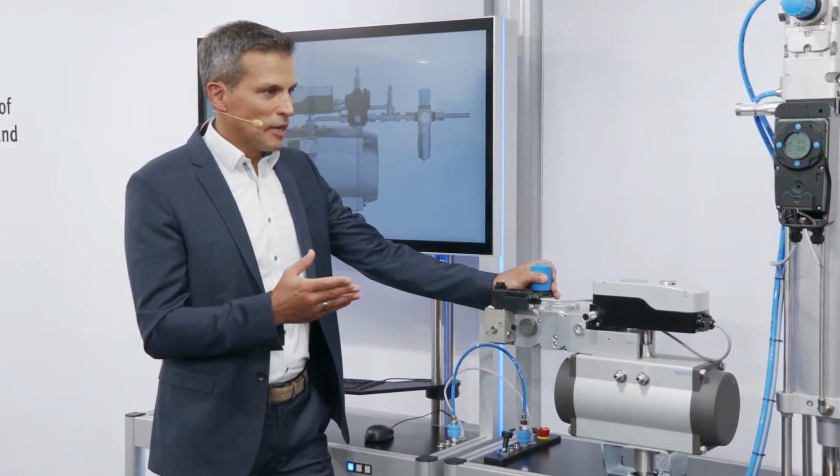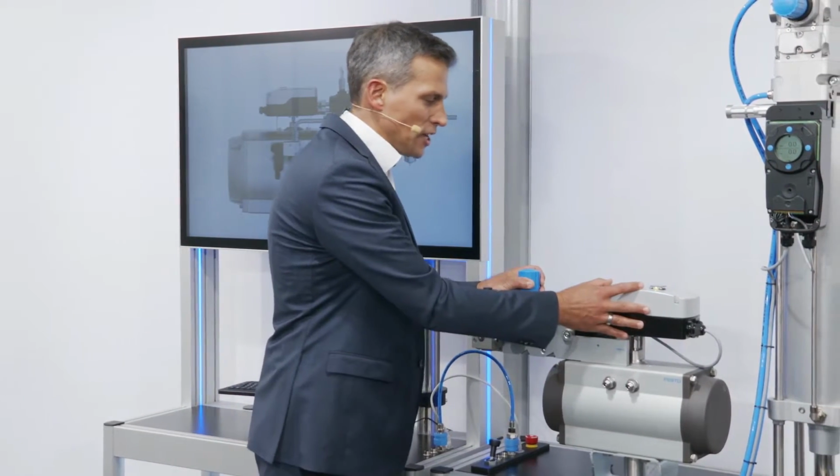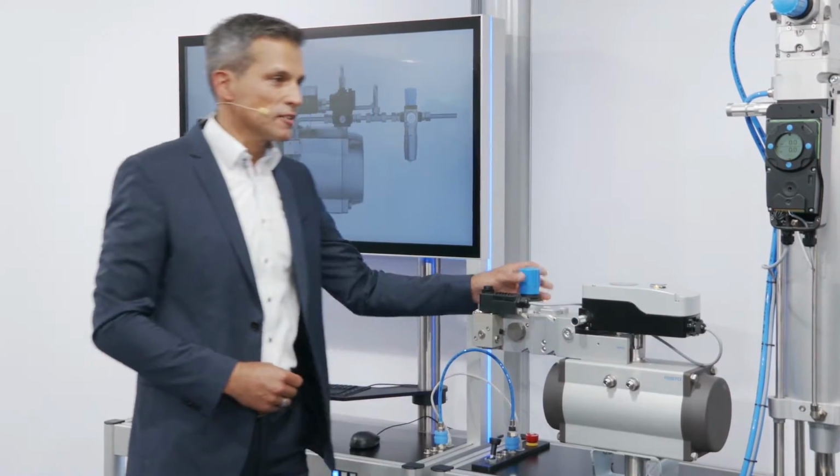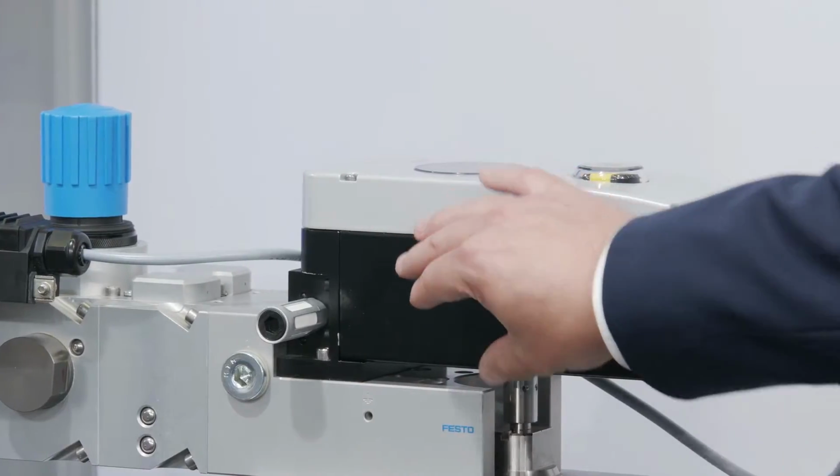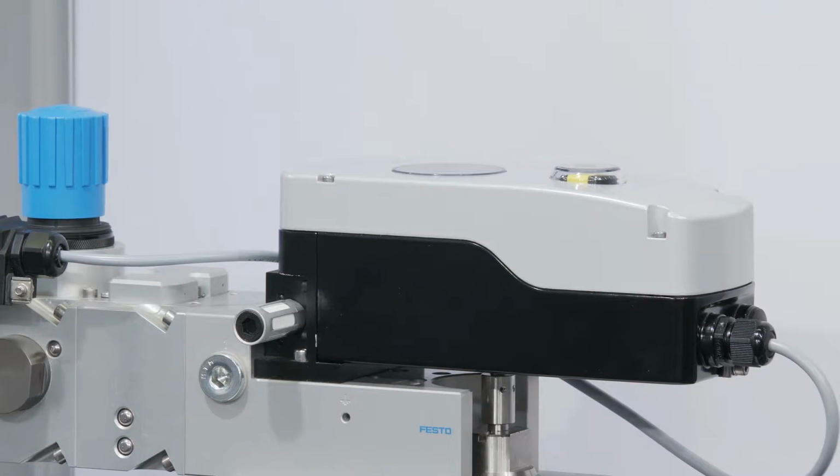But I'm sure, Patric, that beside the sturdy housing, there is more to tell our customers about it, right? You are right, Alex. There are several benefits for our customer. Let's begin with the positional CMSH with the internal positioning system.